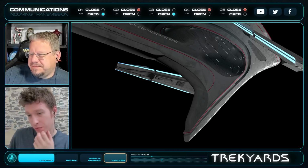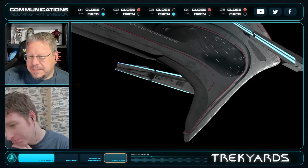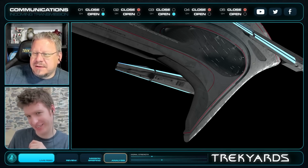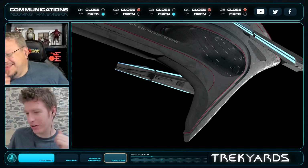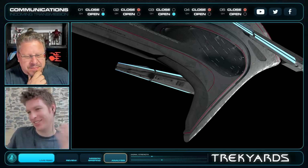Next view though is the bottom fin with not a single detail to be found. Striping. And it does say United Federation of Planets. Gotta give them credit for that. You couldn't even put a shuttle bay or any sort of details.